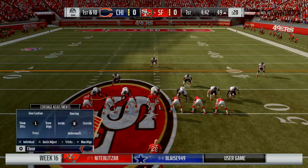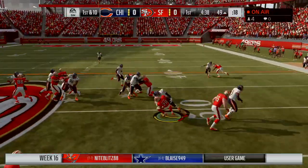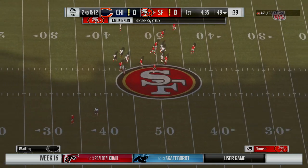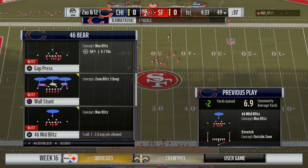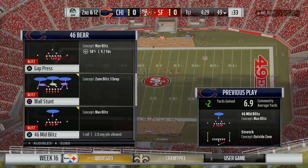49-yard line. Here's McKinnon. And that play will go nowhere. Losing yardage back near midfield at the 49. That's going to go as a loss of 2, and it'll be second down.